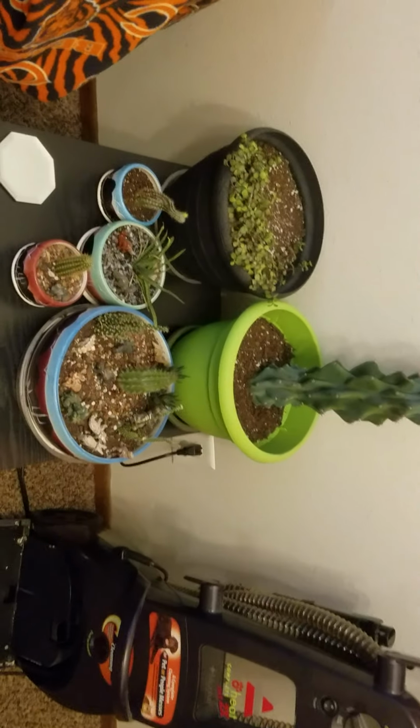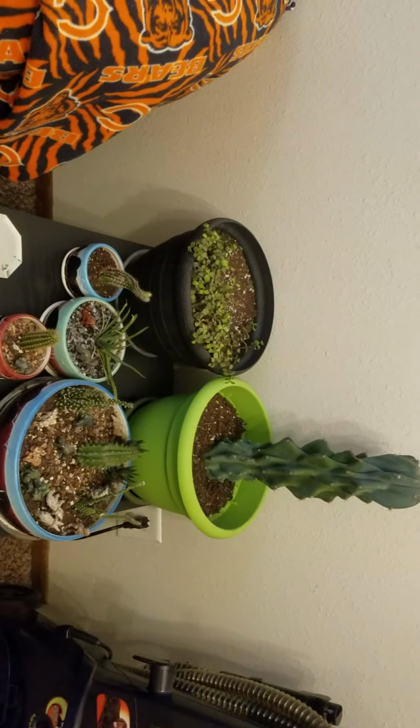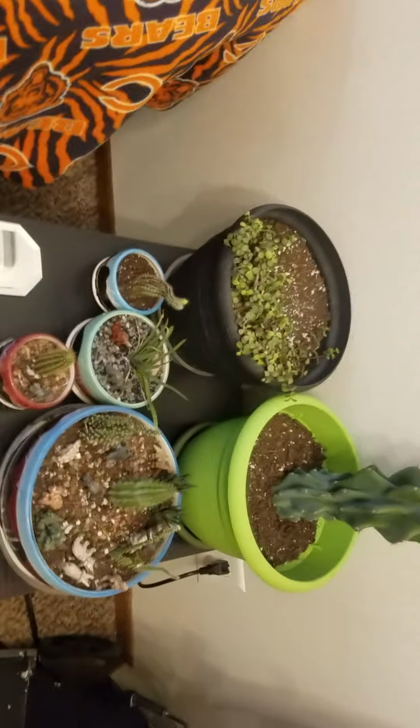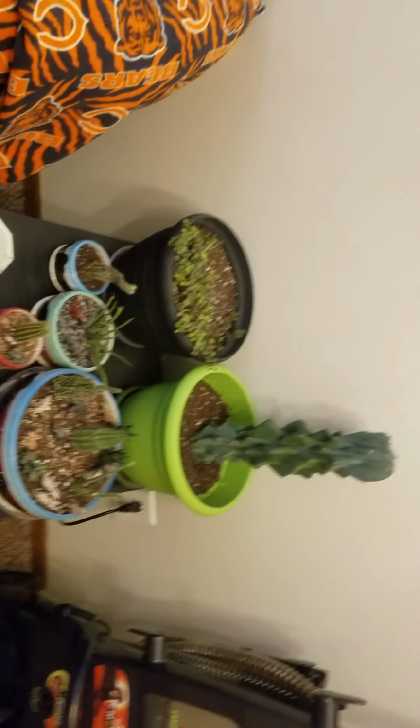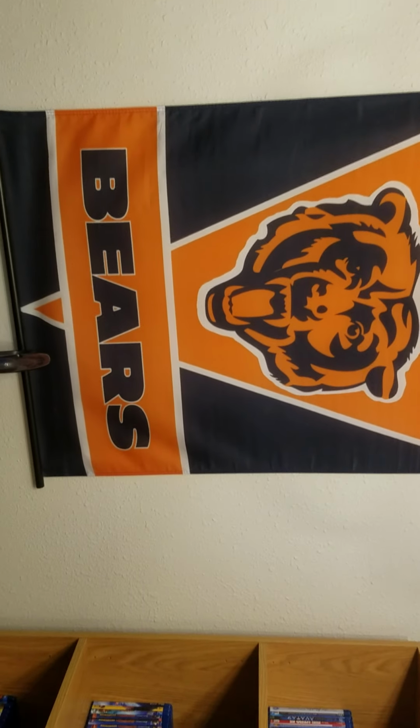Every year when I go to Arizona, I usually bring one or two cacti back. I love cacti. They're easy to take care of. It looks like one of these guys is dying, so I might need to water them. I don't think I've watered them since I moved in. But my cactus garden, there's the Bears banner that used to be in the background of videos.